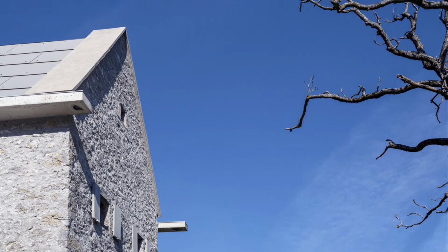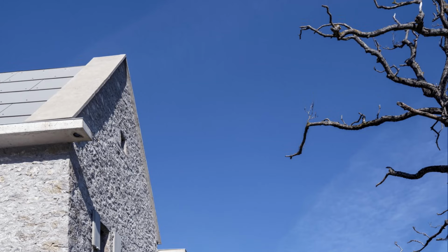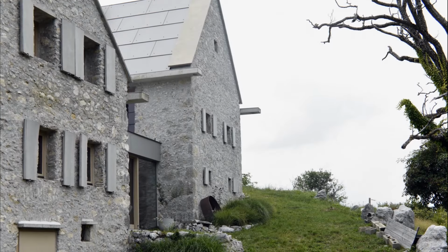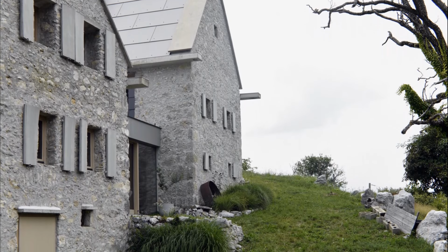The preserved stone buildings underwent a radical renovation and static strengthening with wall injection and reinforced concrete connections. The whole structure works as a skeleton construction, which is strengthened horizontally by new concrete slabs.